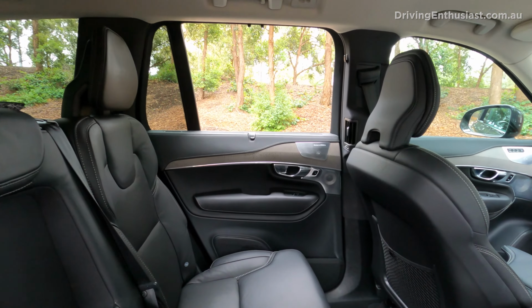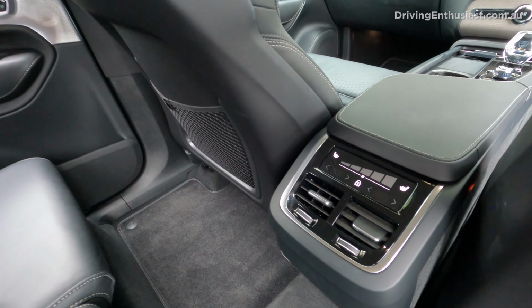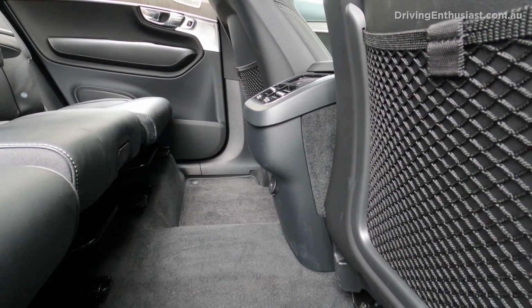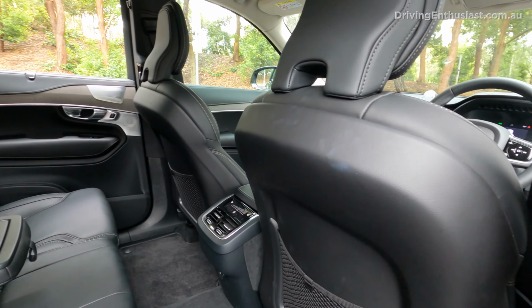Passenger space is great, as you'd expect from Volvo's largest vehicle, with plenty of headroom and legroom in the front and back. Middle row passengers are treated to climate control and outer seat heating, with vents not just on the back of the console, but also on the B-pillar.